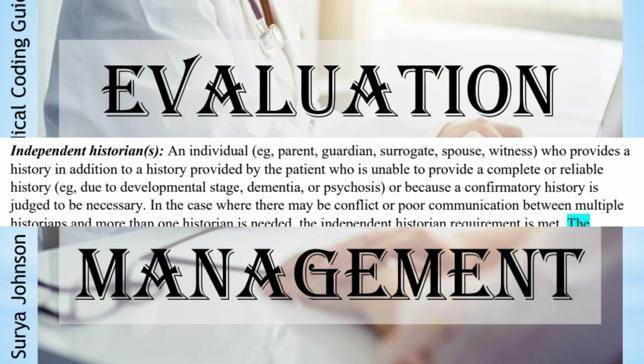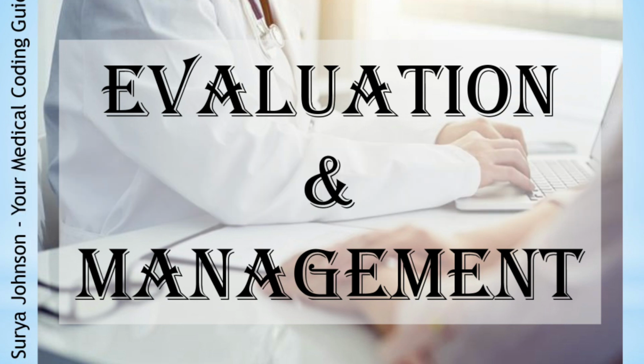In this scenario, they inquire of the other individual, who is called the independent historian. It can be a parent, a guardian, a spouse or any witness. In the case where there may be a conflict or poor communication between multiple historians and more than one historian is needed, then the independent historian requirement is met. For example, there are two or three historians available who are telling some history, but it is not all the same, it is in conflict. In this scenario also we can consider that it is met.